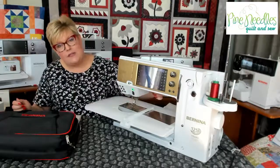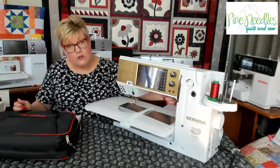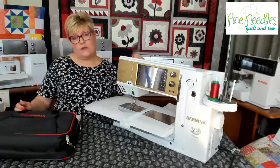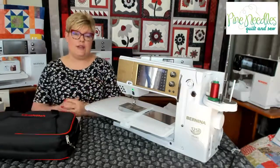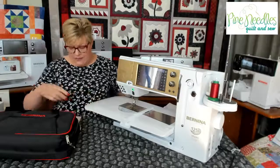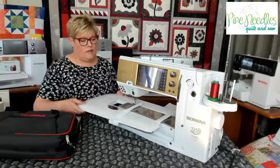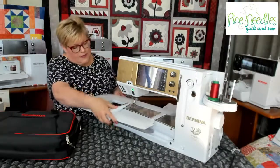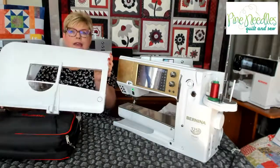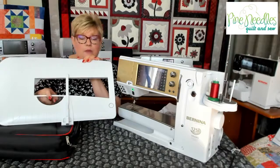Underneath here I have these turned off because the lighting would be too bright, but this is full of LED lights, so even at night in a dark sewing studio space, you have gorgeous light to highlight the area you are sewing. In addition, we have a very nice removable tray that comes with this, and that gives you lots of room to support your projects. And one of the things that I love about these slide-on trays is that they have a clear window.